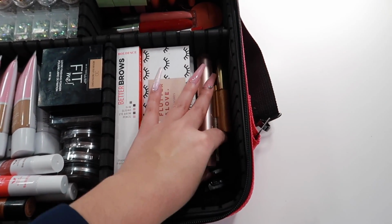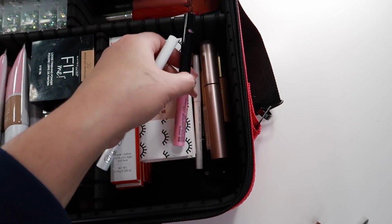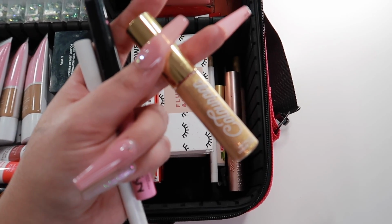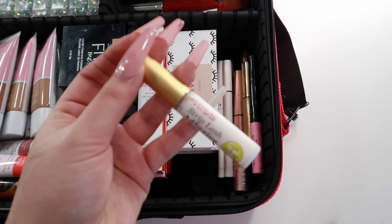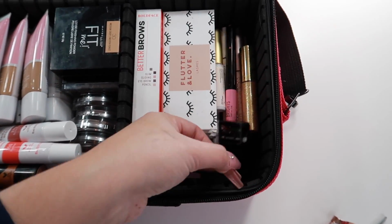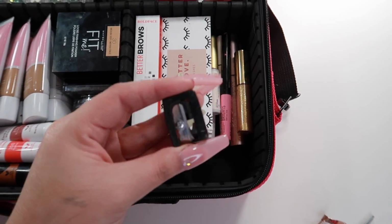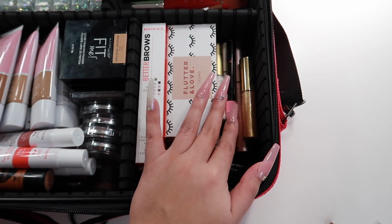And then I have a shitload of different mascaras. I have eyeliners, ColourPop eyeliners. I have the NYX ones, white, black. These ColourPop glitter liners in here. I have my lash glue that I use for clients. And then I do just have... I can't get it. These nails, I literally can't pick up shit. I have a little Buxom sharpener right here in case I need to sharpen any of the pencils.